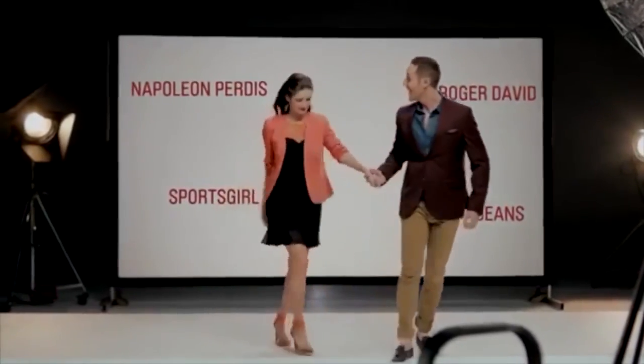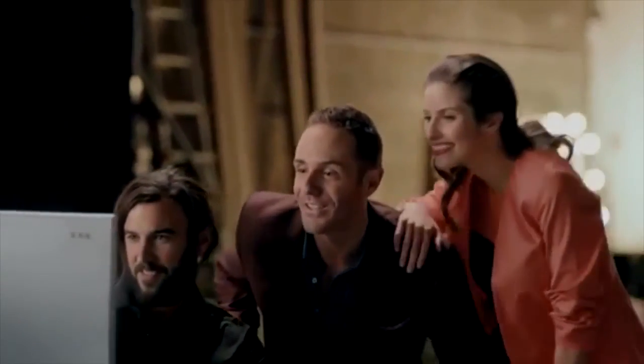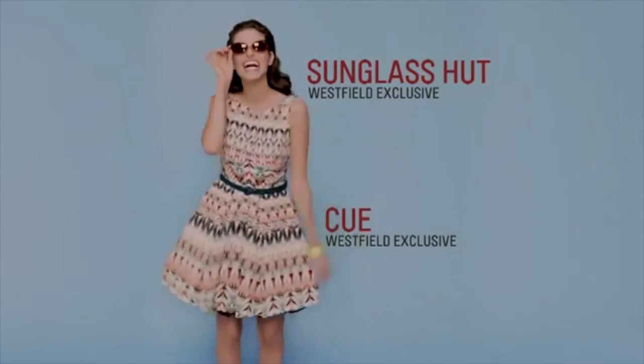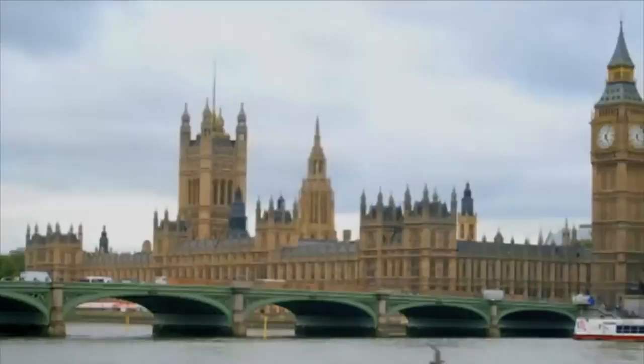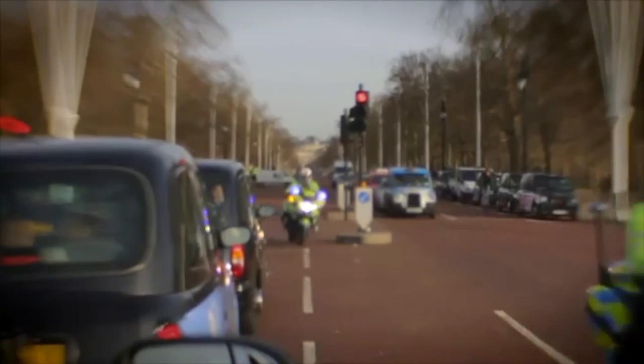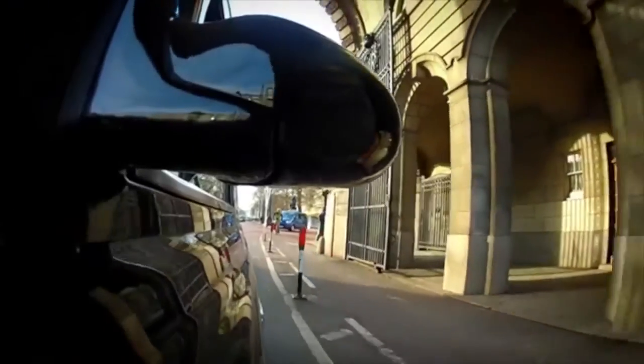Come on, let's go check out the shop. Bring up those Westwood exclusives. Sure thing. I love that tribal print. And those retro sunnies. And that metallic tank. The 60s are big this season, and it all began right here in London. Oh, we've got a fashion emergency. The Queen. They're going to get the Queen. Turn around. They're taking you to Westfield.